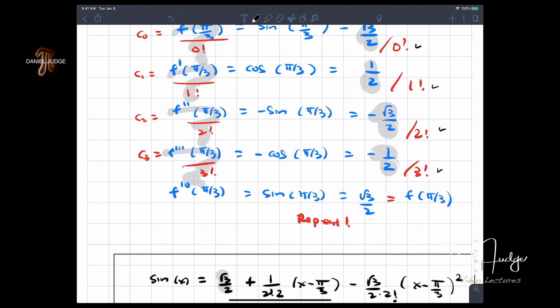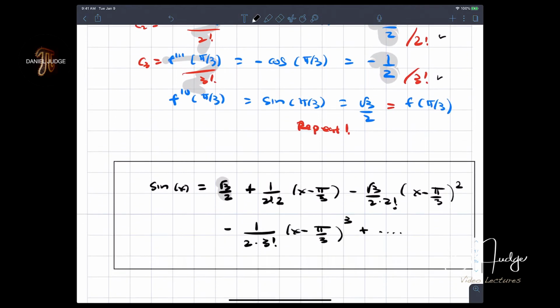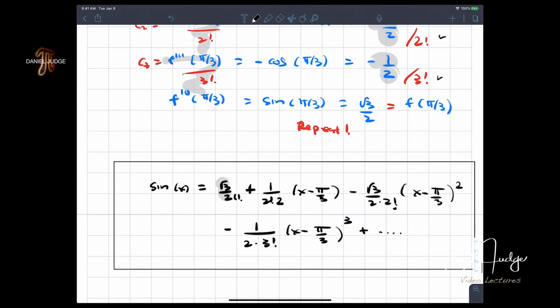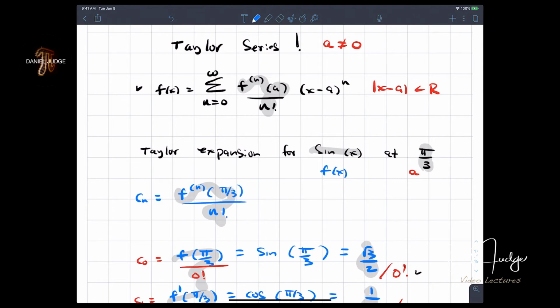Just checking the terms. Square root of 3 over 2, 1/2, minus square root of 3 over 2, minus 1/2, and then we have the factorials. So here you can have maybe a 1 factorial. But Taylor series about pi over 3. And so all I'm doing is just using our Taylor series formula format and focusing on finding the constants. This is that Cn over here. And there you guys go.